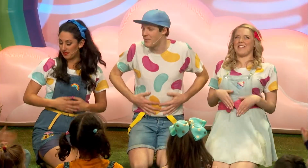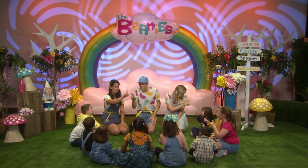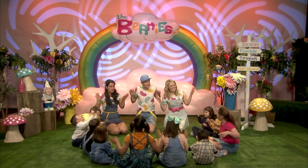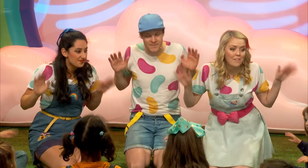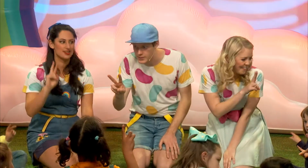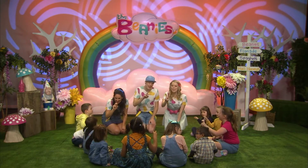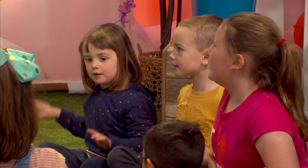To make some yummy scrummy honey for me. All that yummy didn't fill my tummy, so we need more bees to make more honey. One buzzy bee went to the tree to make some yummy scrummy honey for me. All that yummy didn't fill my tummy, so we need two bees to make more honey. Two buzzy bees went to the tree to make some yummy scrummy honey for me.